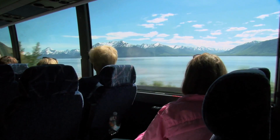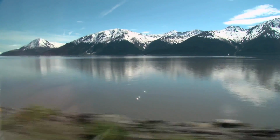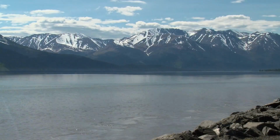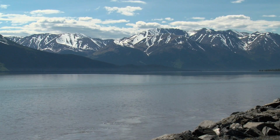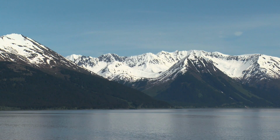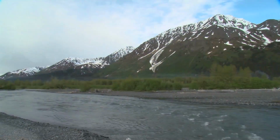The drive from Anchorage to Seward is a good one. Some say this stretch of highway is among the greatest scenic highways in the country. A subjective opinion, of course, but as you can see, the Turnagain Arm of the Cook Inlet, surrounded by snow-covered mountains, is a pretty impressive start to any day.